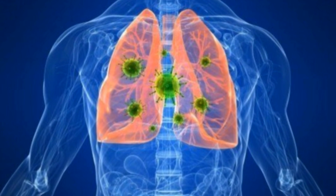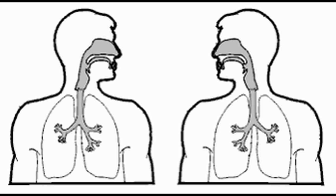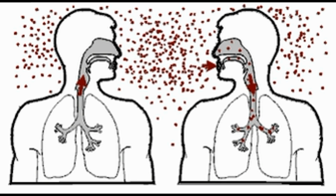Difficulty in breathing, 31 to 40% occurrence. According to research, immediately COVID-19 comes in contact with the respiratory tubes, it attacks the airways of the lungs, and this results in difficulty in breathing due to the debris and fluids caused by the attack.